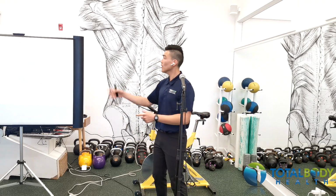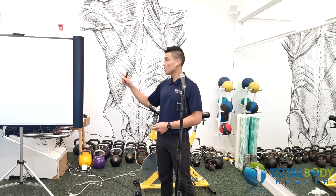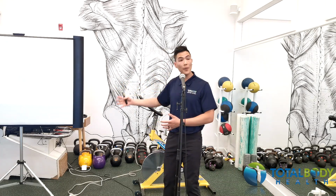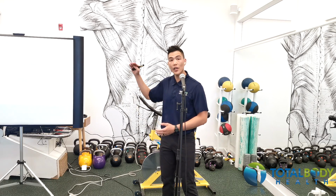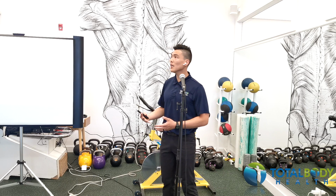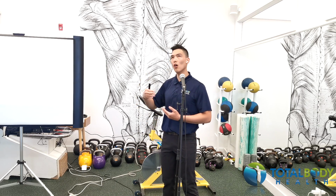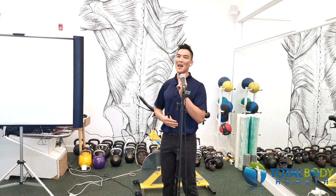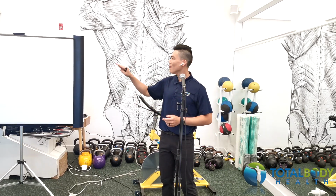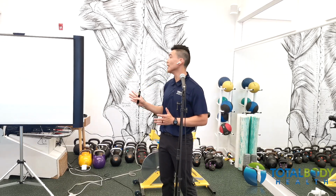I have an ACL and a meniscus injury in my right knee, and since riding, especially after getting my bike fitted and implementing these strategies that I've talked about earlier, it's really helped my knee pain. I typically got about 3 or 4 flare-ups per year, like clockwork. I'd know, okay, right around this time, especially when the weather's cold, something's going to happen here. And since I've been riding, I've been able to not have any symptoms whatsoever in my knee.